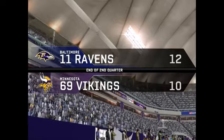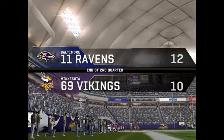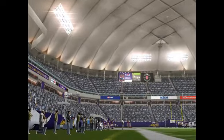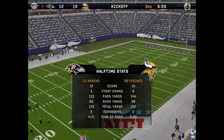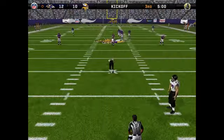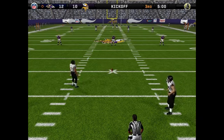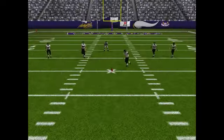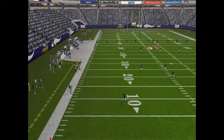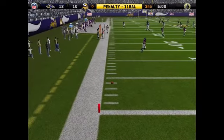We've reached the halfway point. Quite a contest to this point with the score. Baltimore, 12. Minnesota, 10. Put this one in the air. A mistake by the kicker on that one.